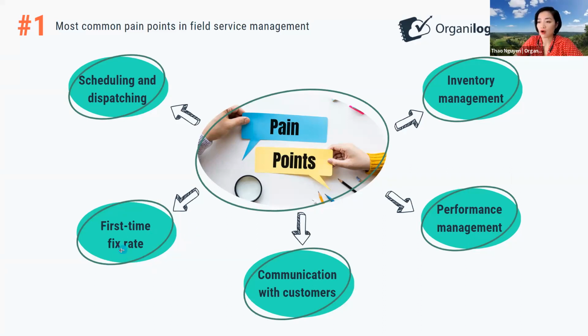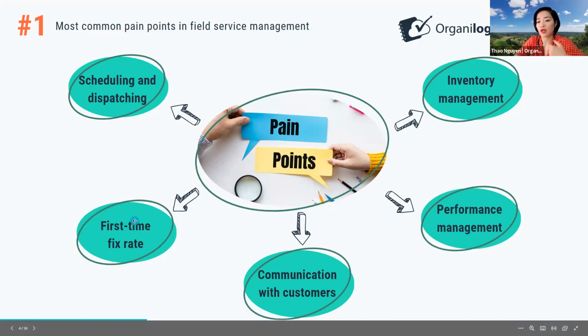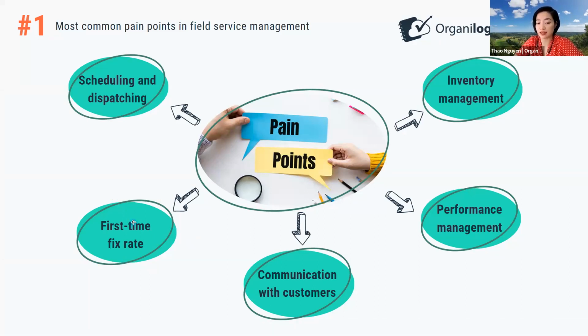Let's move on to the second pain point, which is first-time fix rate. So this is one of the most important metrics for measuring your field service quality and efficiency. It shows how often you are able to solve the customer's problems on the first visit by a team member. A high first-time fix rate means that you are able to provide fast and effective solutions to your customers without requiring multiple visits or additional resources. So this can result in high customer satisfaction, loyalty, and retention.